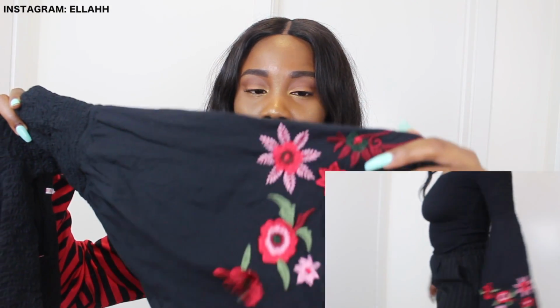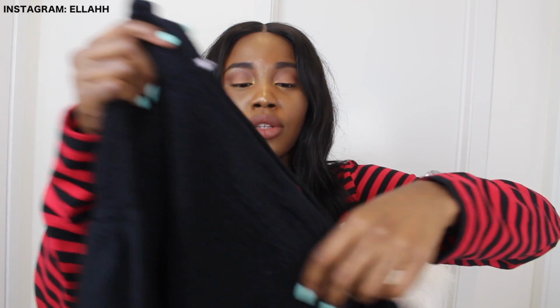I got this from Guess Factory. I really like the floral print. It also comes at the back as well. This is really cute, and I got this in a medium. Like I said, for these ones you should get a size up. You don't want something too tight, because the smocked material is already tight.